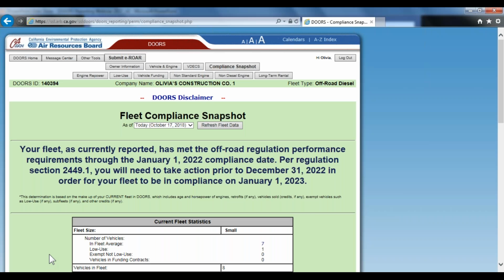So the first scenario I'm going to go over is reporting an engine repower or replacement that has been publicly funded. Remember that first step is to complete that action. We already did an engine repower, so we're just going to skip this step because we already completed that action. So step number 2, we need to edit the vehicle to say yes, receive public funding.